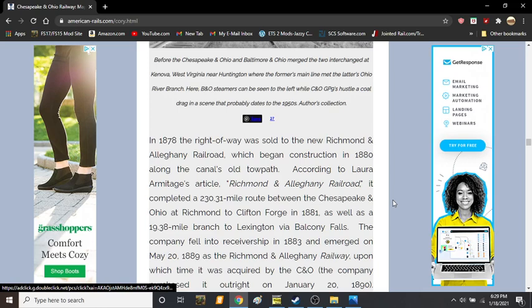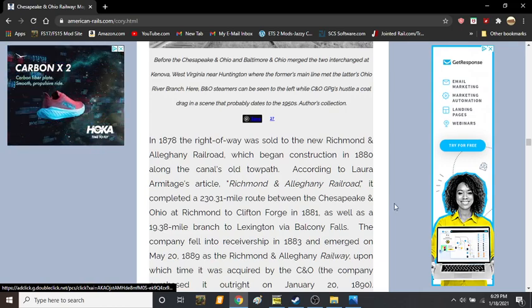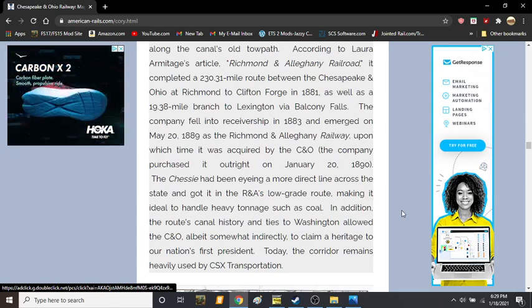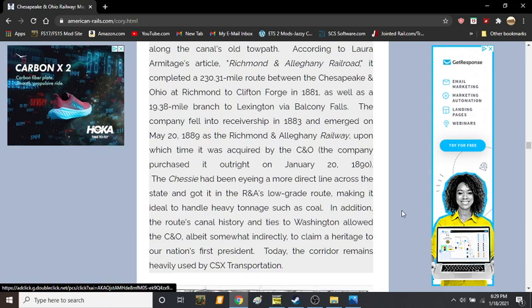The C&O fell into receivership in 1883 and emerged on May 20, 1889 as the Richmond and Allegheny Railway, upon which time it was acquired by the C&O. The company purchased it outright on January 20th, 1890. The Chessie had been eyeing a more direct line across the state and got it in the R&A's low-grade route, making it ideal to handle heavy tonnage such as coal. In addition, the route's canal history and ties to Washington allowed the C&O a bit, albeit somewhat indirectly, to claim a heritage to our nation's first president. Today, the corridor remains heavily used by CSX.